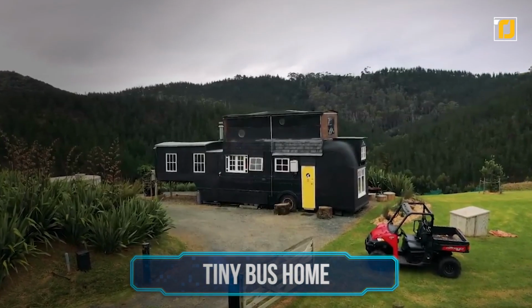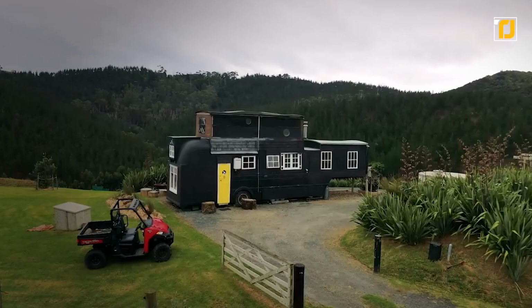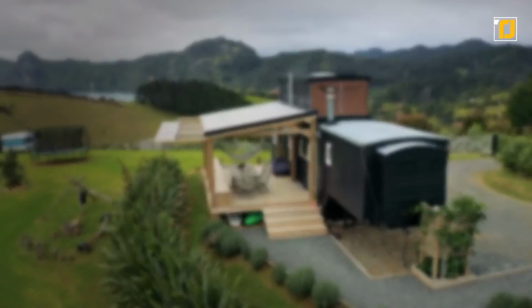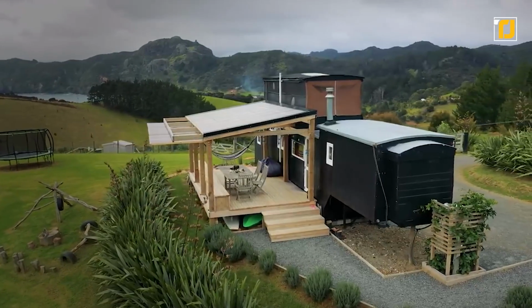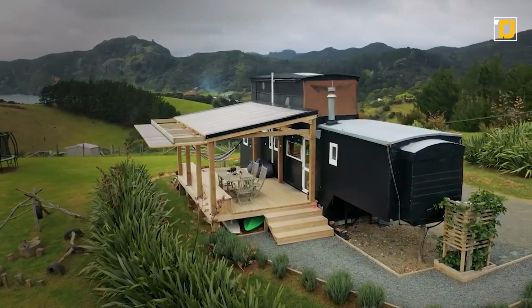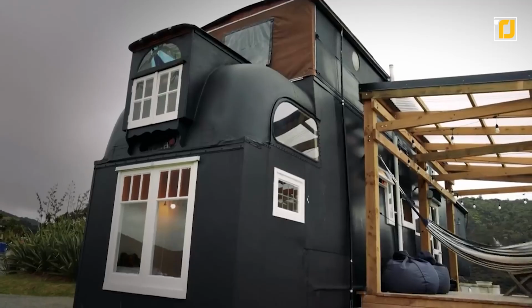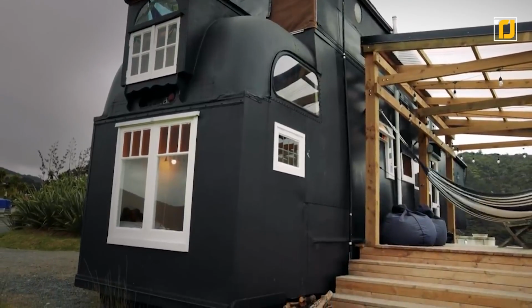Number 3. Tiny Bus Home. This tiny home in New Zealand is made entirely by recycling an old bus. Located in the stunning New Zealand countryside, this house is actually home to a family of 4. The couple who built it say they didn't really need a big house and just needed some place to sleep after they were done taking care of their farm.